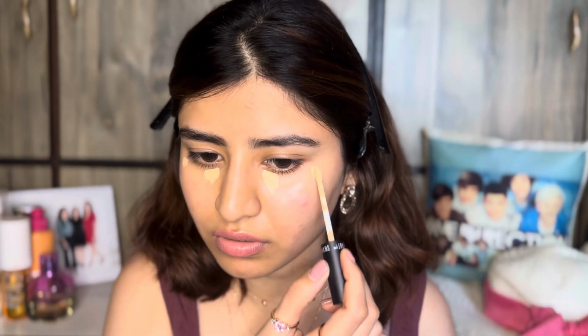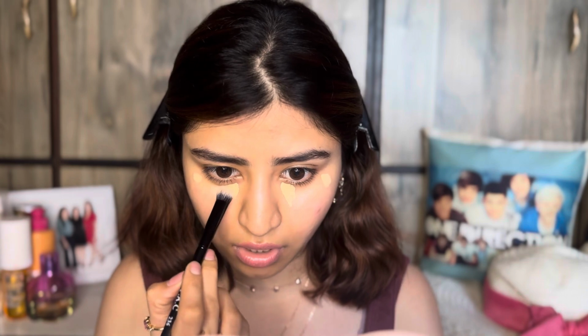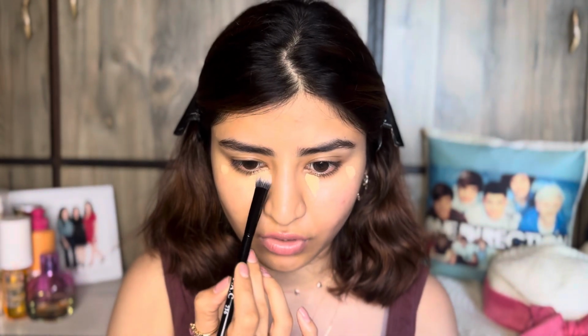Apply a tiny amount here and here and here. To blend out your concealer, you can either use a concealer brush, or you can use your good old beauty sponge. I'm going to show you both the ways how you can blend it. The brush that I'm using is from Pac 236. The only difference between using a brush is that it may give you a little bit of extra coverage than your beauty sponge. I'm just going to blend out my concealer using this side of my brush, just like this.